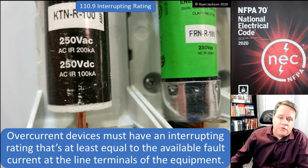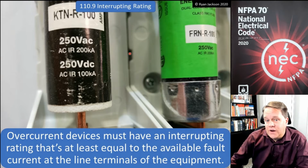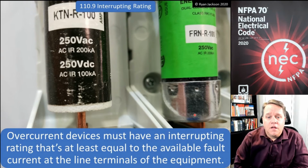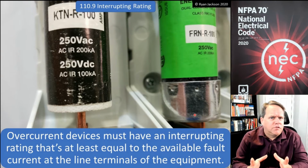Here we've got a fuse at 250 volts AC. This thing has an interrupting rating of 200,000 amps. At 250 volts DC, its interrupting rating is 100,000 amps. So we can install that in a lot of locations. Having available fault current higher than 100 or even 200,000 amps is pretty unique. So there you go. Equipment has to be installed within its ratings.